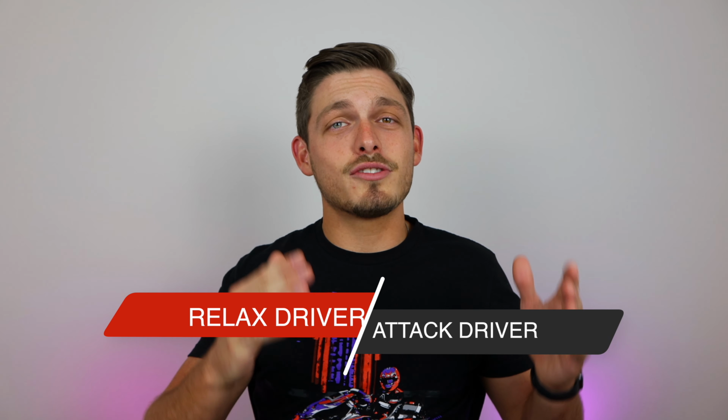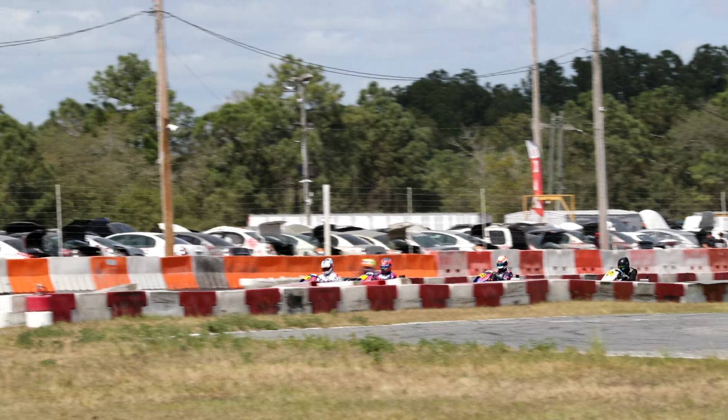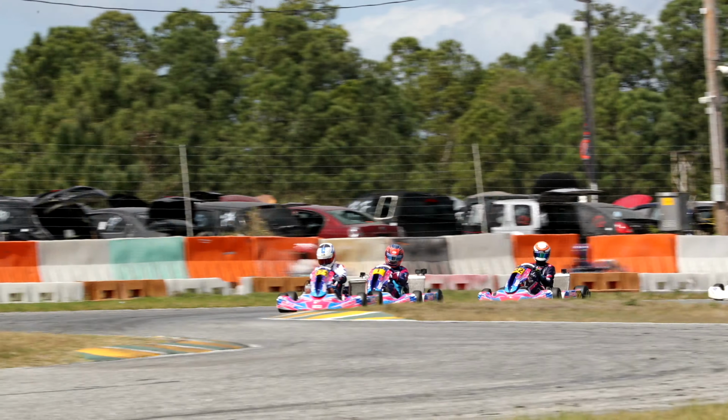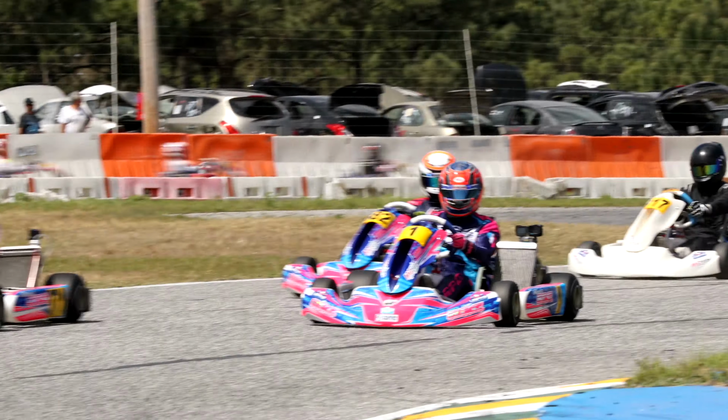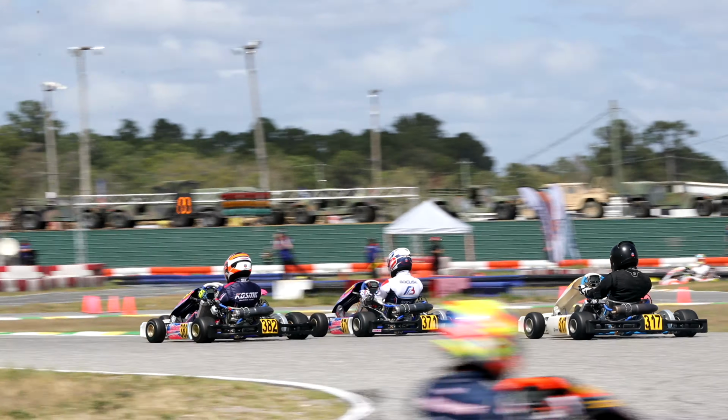The attack driver is a driver that I think we all have. It's the driver that I use at all the starts of the race. It's when your adrenaline gets pumped up. It's when you get knocked off the racetrack. It's when you've got to fight for the win in those last couple laps. It's that attack driver that's focused on the here and now in every single corner.